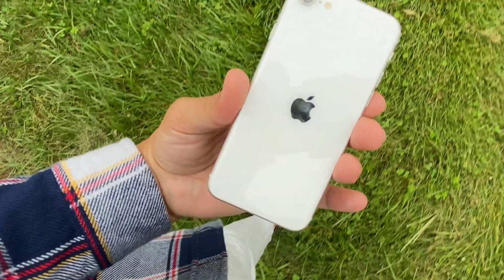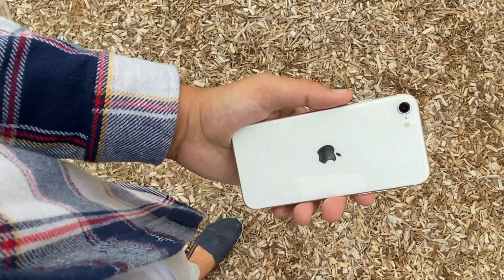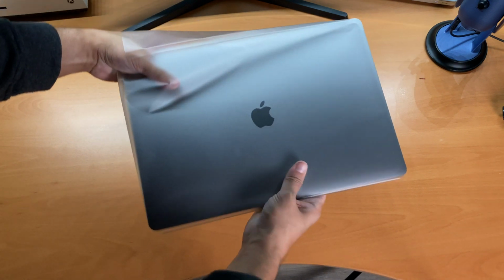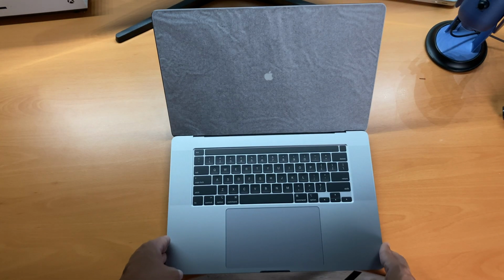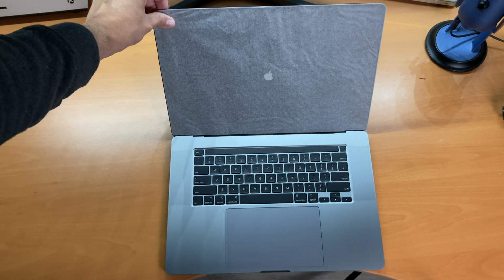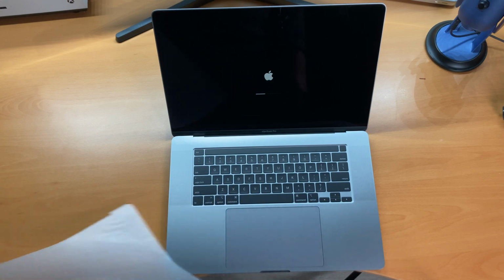I want to start with something I was really amazed with about this iPhone, and that's the camera. The quality of both photos and video is equally beautiful. It's a single 12 megapixel wide camera on the back, which allows you to record in 4K at 24, 30, and 60 frames per second.